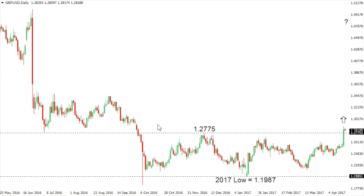Sterling dollar. A major break in sterling dollar on Tuesday, with the market taking out critical resistance in the form of that December 2016 peak to end, or potentially end, a period of consolidation and suggest that the market could finally be putting in some form of a major base. At the same time, it will be interesting to see how the market responds to its break above 127.75 and if it's able to sustain gains above that previous peak.